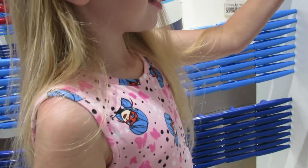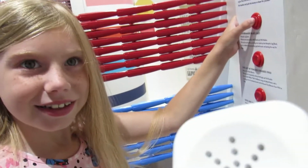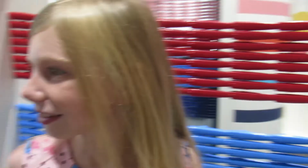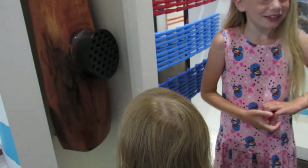What's this? Oh, it is funny. People, look. People, come over here. That's a giant kazoo, girls. Look at that giant kazoo. No, not on that kazoo. That's a giant structured kazoo.